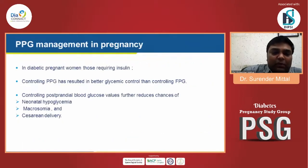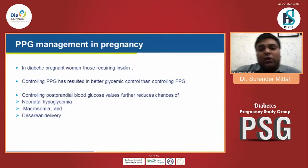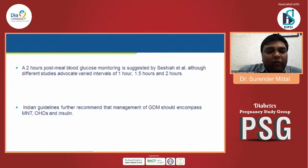In diabetic pregnant women requiring insulin, controlling PPG has resulted in better glycemic control than controlling fasting plasma glucose. Controlling postprandial blood glucose values further reduces the chances of neonatal hypoglycemia, as we discussed, macrosomia and cesarean delivery. 2 hour post-meal blood glucose monitoring is suggested by Shishiya et al., although different studies advocate varied intervals of 1 hour, 1.5 hours and 2 hours.